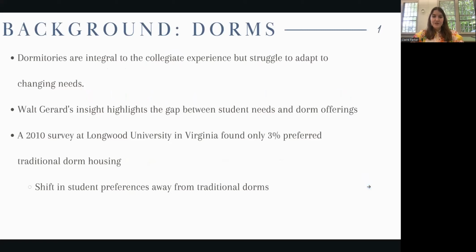Some background information that I found during my preliminary research really talked about how dorms are a traditional part of the college experience. They are almost synonymous. When people assume you're going to college, you're going to live in a dorm. And so it's something that everyone who's studied at a post-secondary university or college has kind of had experience with.